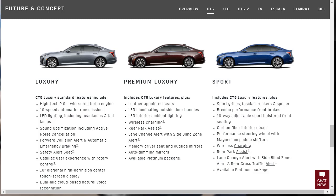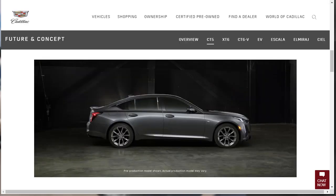Both front seats are heated, ventilated with a lumbar massage seat feature, additional bolstering, and 18-way adjustability. The package complements the seats with upgraded leather-trimmed armrests, center console, unique carbon fiber trim, thicker rim steering wheel, very cool, with authentic magnesium paddle shifters, and then you get alloy pedals as well.